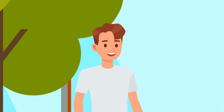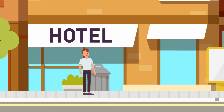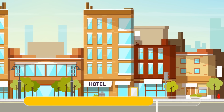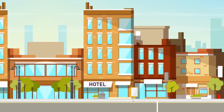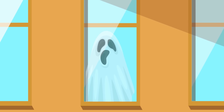As soon as Harry landed in Paris, he went strolling along the streets to find a place to stay. He found a cute little hotel and decided to go inside. Big mistake. Why? Take a look at the window on the last floor. It looks like there's a ghost. Yikes. I'd look for another place to stay if I were him.